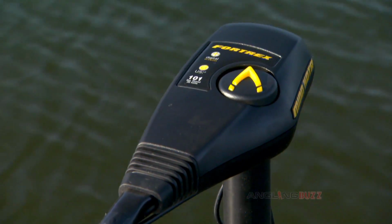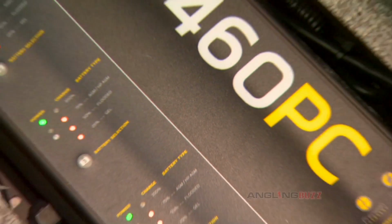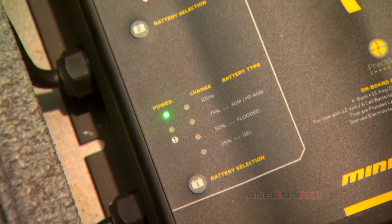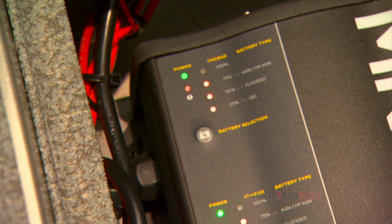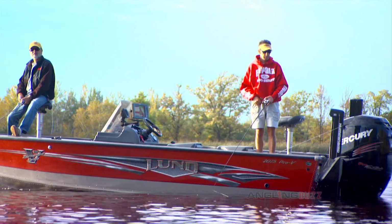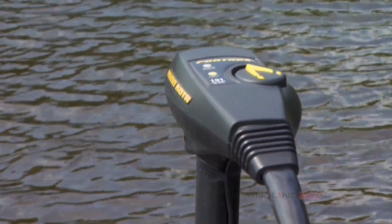This troll motor has enough horsepower to pull this big boat all day long, and a charging system that does a few essential things. Minn Kota's new precision onboard battery chargers feature a microprocessor designed for faster, more efficient charging. They compensate for low line voltage, recognize battery types, and customize the charge to each battery. This helps extend battery life and ensures that you hit the water with a 100% reserve charge every time out. You'll never run out of juice again, even when you're fighting river current all day long.